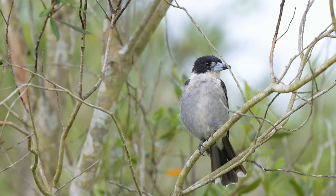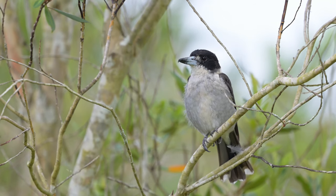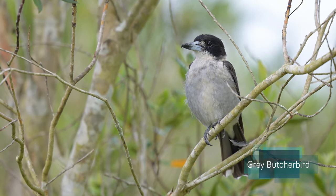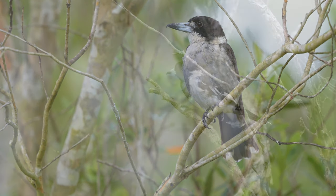Two butcher birds found in New South Wales can both be found at the Pioneer Dairy. The easiest way to separate the grey from the pied is the grey has white on the throat and the pied has black.